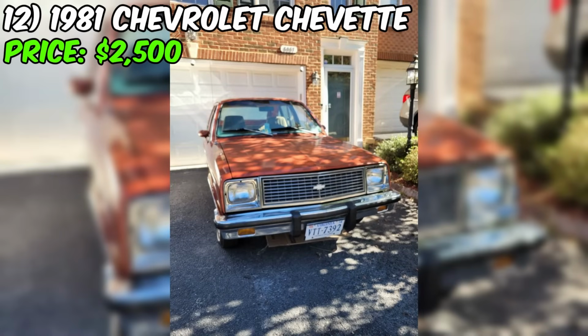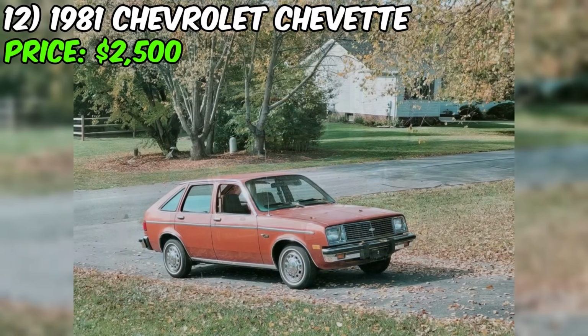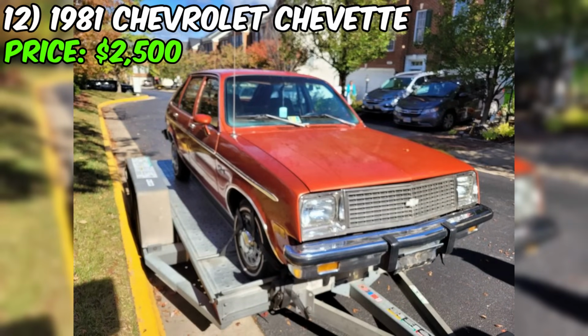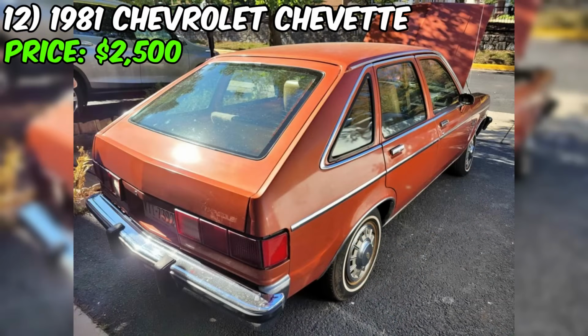The seller's own description sheds light on the vehicle's state and potential areas for improvement. The Chevette is characterized as an old car that starts and runs. The interior is in pretty good shape, though it could use a little TLC given its vintage status. As expected for a car of this age, some work is recommended, such as brakes and a possible engine tune-up.